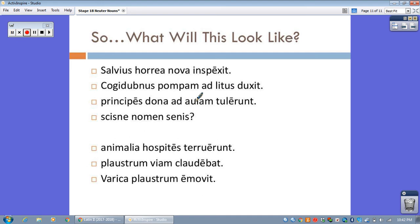Principes dona ad aulam tulerunt. The chiefs carried gifts to the palace. Dona is plural there. And then, scisne nomen senis? Do you know the name? Accusative looks the same as nominative. Do you know the name of the old man?